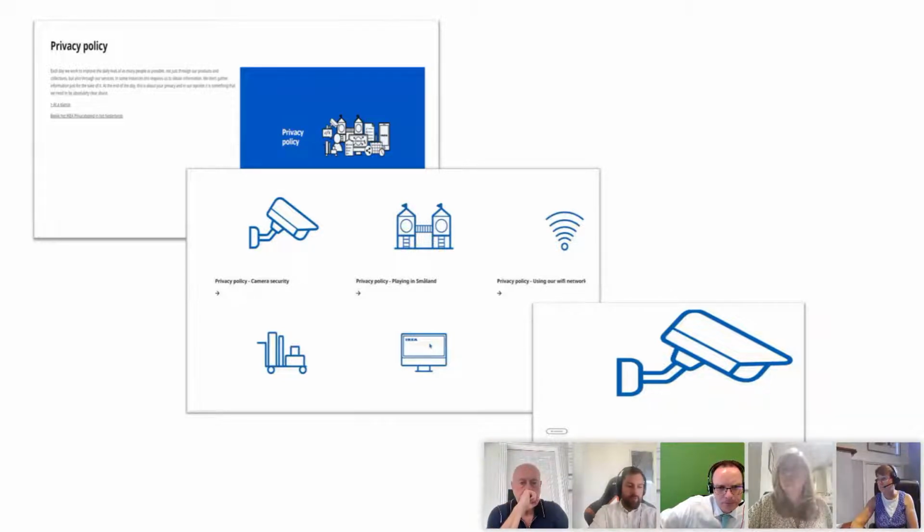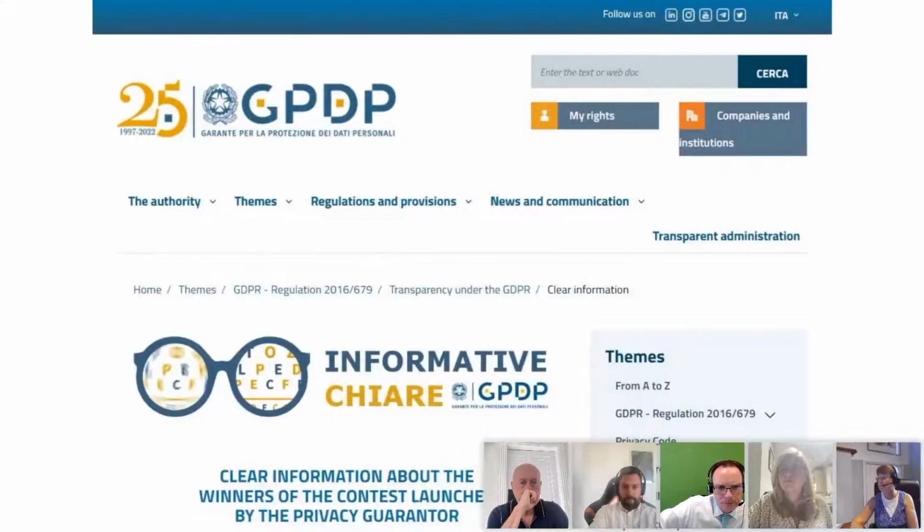So maybe if we can move to the next slide. We just got the guarantee slide on there, Philip. Yes, exactly. So this is something that could be shared in the chat, so people can have a link to the icons, so they can choose and apply them in their privacy notes. This is a good example of visualizing and making things more simple.